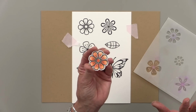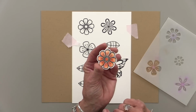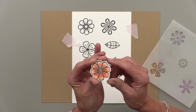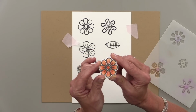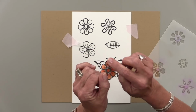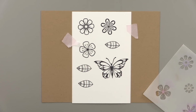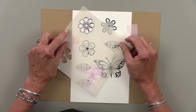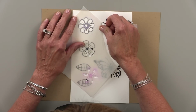Now, not everybody likes the way that looks, but I love the way that looks. I love to see the little white lines. It feels like it gives it an extra tone that would be really difficult to do with colored pencils and markers because it's such a straight, perfect line, and it just follows right around the edges. So all you have to do is just shift the stencil ever so slightly to get that look. It's a highlight, exactly.